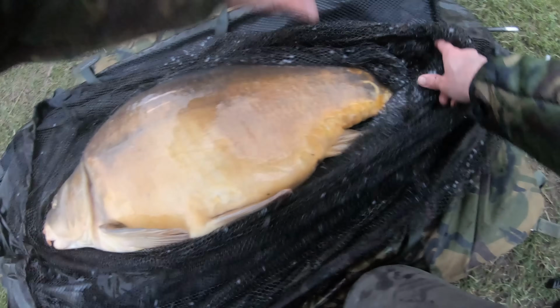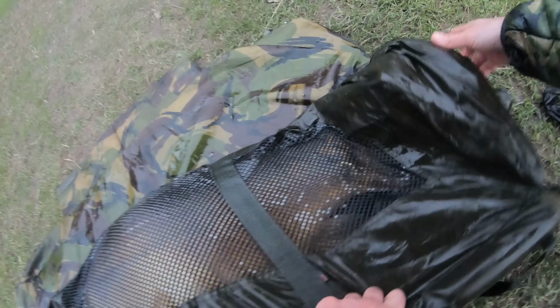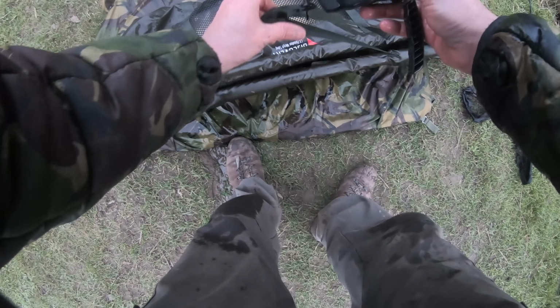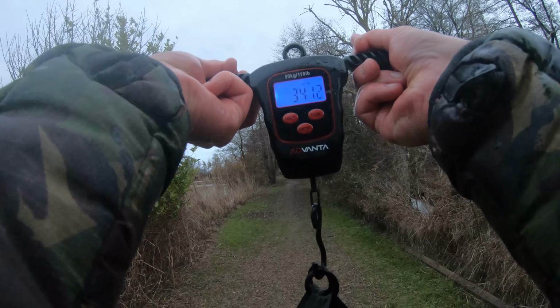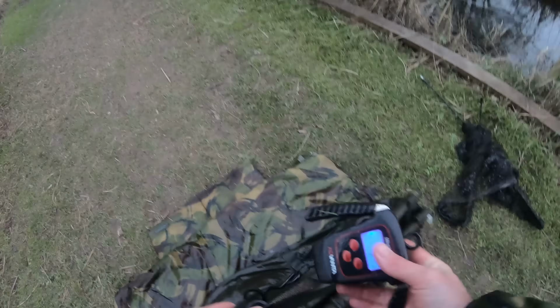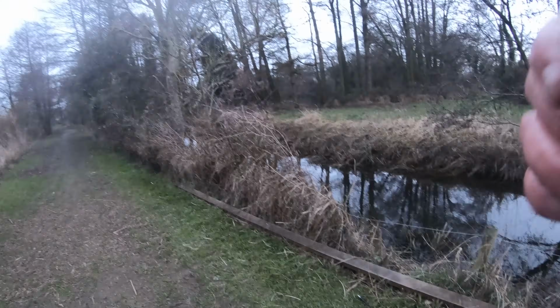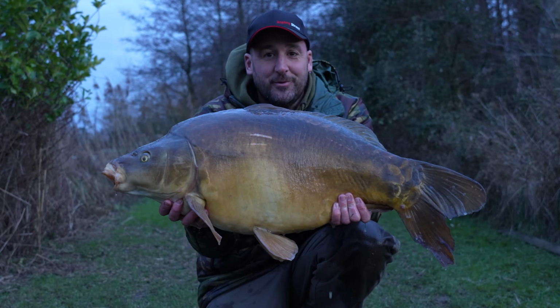Oh, hello, hello, big fella. Wonder what one you are. You are chunky. Here we go. 34.5. I'll do. 34.5. Big bruiser. He's so wide. Can you see him all right?